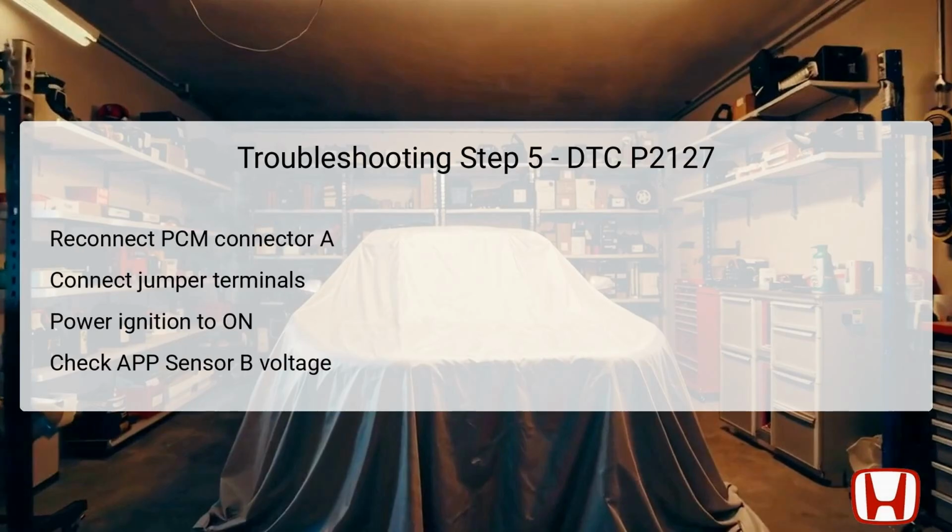proceeding. The fifth step in the troubleshooting process involves verifying the internal circuits of the PCM. Start by reconnecting the PCM connector A, ensuring all pins are firmly seated. Following this, a jumper wire must be connected between APP sensor connector number 1 and number 3, while the ignition switch is turned to the on position.